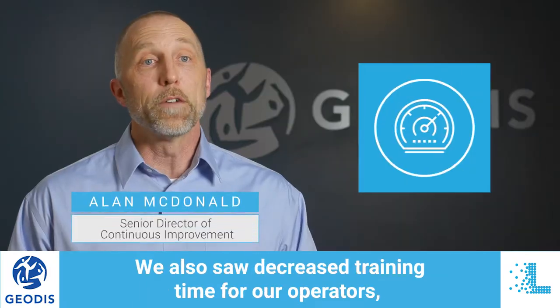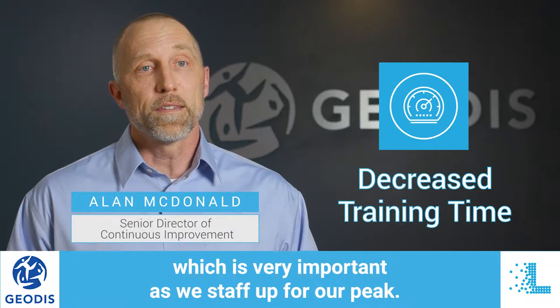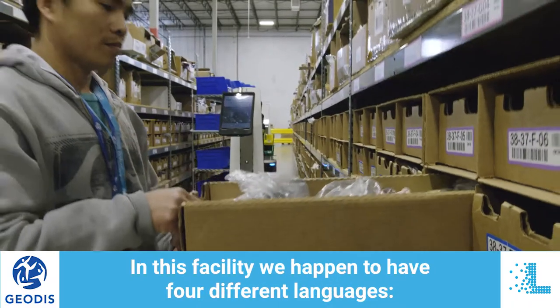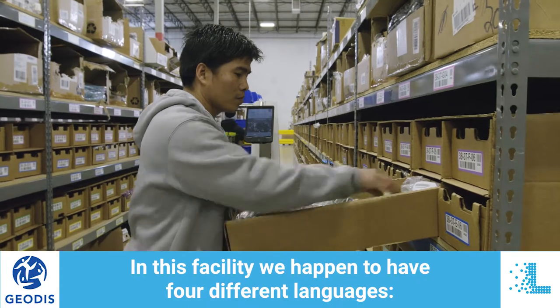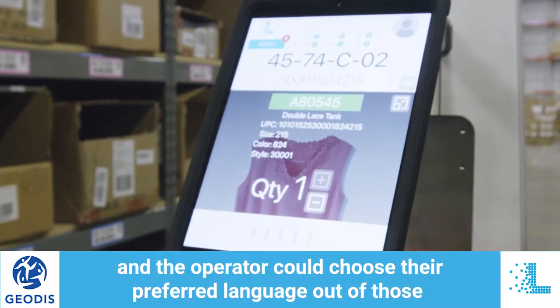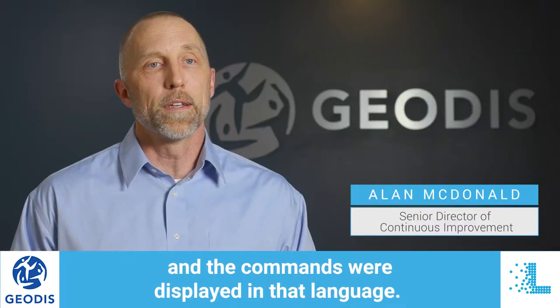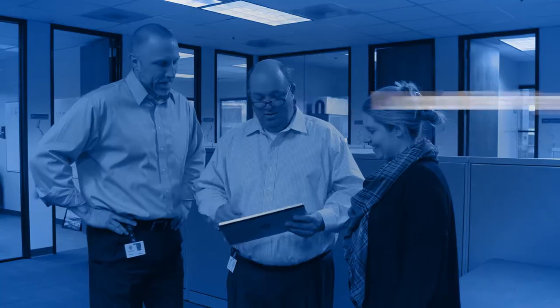And we also saw a decreased training time for our operators, which is very important as we staff up for our peak. In this facility, we happen to have 4 different languages: Burmese, Chin, Spanish, and English. The operator could choose their preferred language out of those, and the commands were displayed in that language.